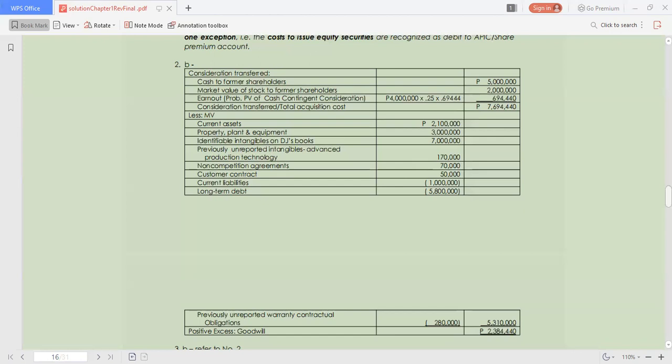The consideration transferred: we have the cash to former shareholders, given is the amount of 5 million. So DJ pays 5 million in cash, and then market value of stock to former shareholders in the amount of 50,000 times 40, so 2 million. And the earnout, present value of cash contingent consideration, depending upon the earning capacity of the company in the coming 2 years: 4 million times 0.25, as there is a 25% chance that this payment will have to be made, and you multiply by the present value factor. So we have 694,440. The consideration transferred is 7,694,440, and it's letter B.